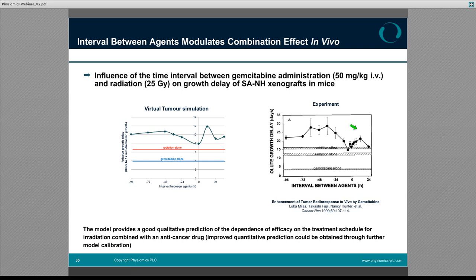You notice that our model at this stage was giving qualitative predictions because we did not capture the amplitude of this effect. However, this was done with very limited literature data. And what is important with our model is that we are able to predict efficacy accurately with a limited data set. Indeed, we could improve quantitative predictions later using further model calibration. So, the virtual tumor model already provides a good qualitative prediction of the dependence of efficacy on the treatment schedules for irradiation, and that's extremely useful when designing experiments.